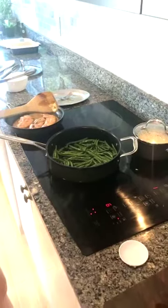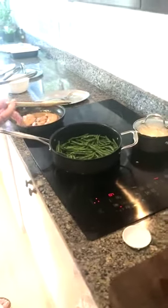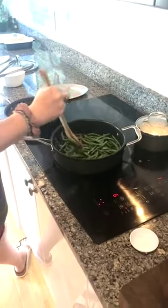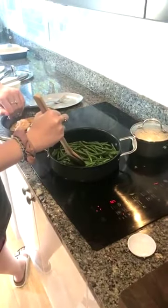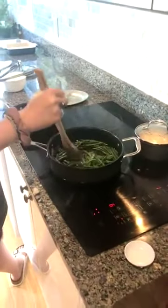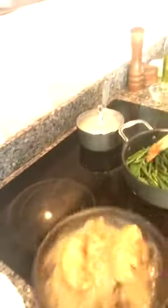I have Aldi's butter, I think. Yep, my wife is nodding her head that yes, we're using Aldi's butter. Same as the green beans. Aldi's green bean, Aldi's butter. Believe it or not, yes, that chicken came from Aldi's.